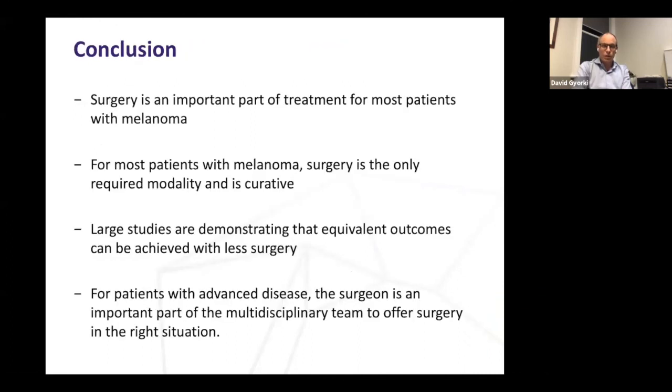So in conclusion, surgery is a very important part of the treatment for the majority of patients with melanoma. For most patients, surgery is the only treatment they need and is curative. And large studies have shown that equivalent outcomes can be achieved with less surgery. So whereas previously we used to take very wide margins, we're now taking narrower margins, and hopefully in the coming years we'll be taking even narrower margins. Where we used to take lots of lymph nodes, we're now taking fewer lymph nodes to try to make the surgical impact on patients' outcomes as minimal as possible.